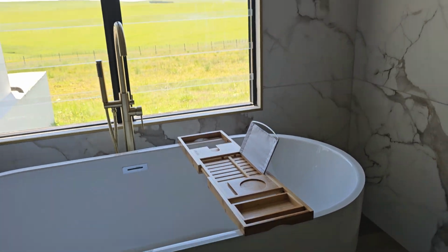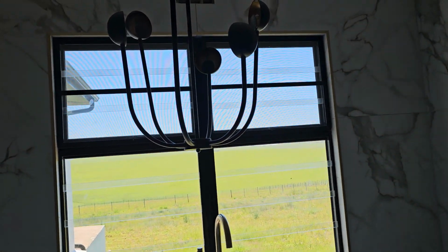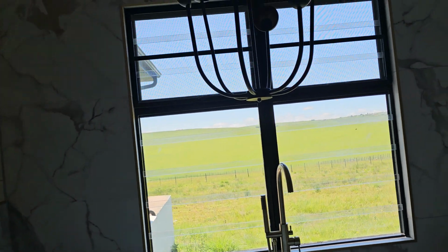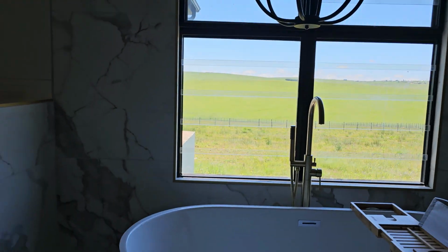Okay, so I fixed it. And this has got to go. It is going. I've tried to make it work. It is going. I've made the decision. I'm not going to have this eyesore all my life here. And then for the bathtub, we have a sitting bench, which is kind of nice.